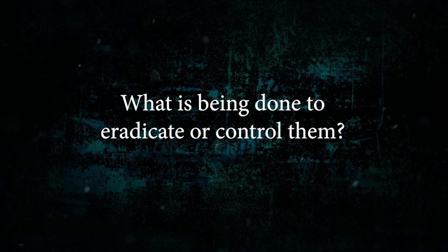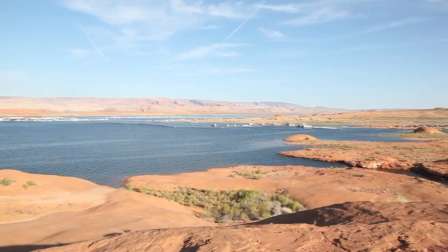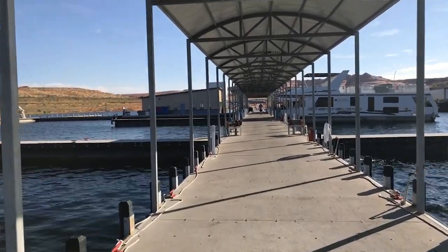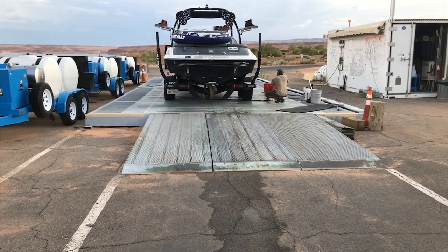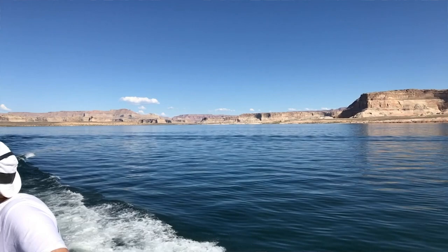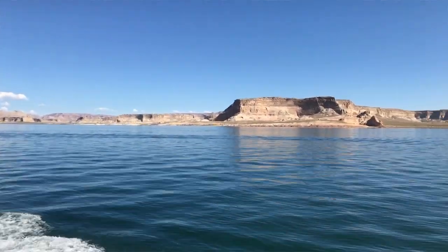What's being done to eradicate and control the spread of their population? We have addressed this by having a containment program here at Glen Canyon. We've been a leader in the prevention world and now are a leader in the containment, where we monitor all boats coming and leaving, essentially talk to boaters about their next place of launch, whether or not they're able to clean their boat, dry their boat, and let it dry for a certain amount of time before they are going to another body of water, providing tagging, education, and decontamination when necessary for transport.